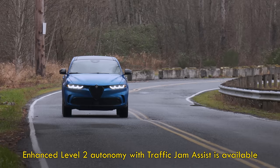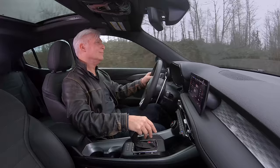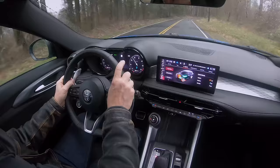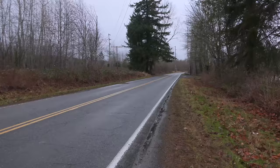Standard ADAS active electronic safety tech includes automatic emergency braking, blind spot detection, lane keep assist, and adaptive cruise control. Remember, this has a geared gearbox, and the 6-speed has nice crisp shifts, and when you mash the throttle, it downshifts really quickly. Excellent. And you can't miss those giant Dumbo ear steering wheel paddles.